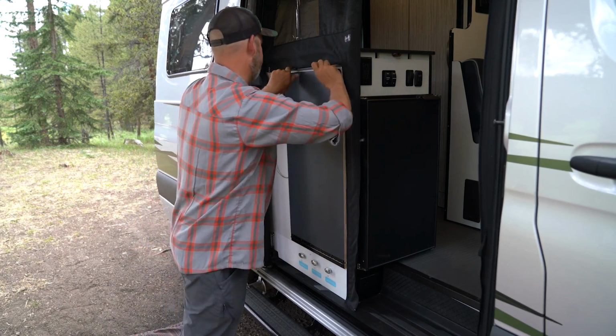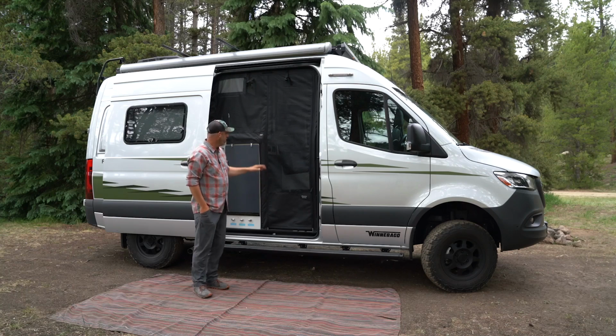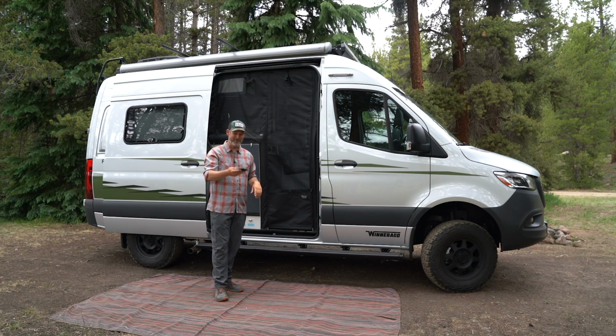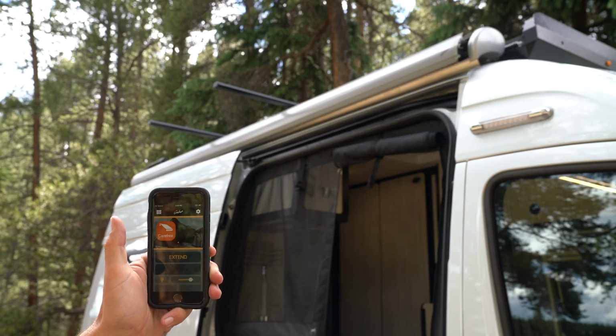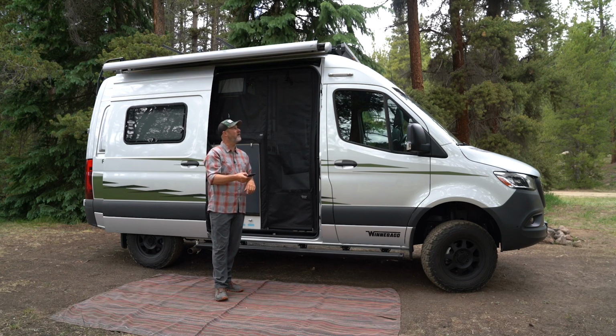One other feature that we have is the Carefree awning like before, and you can deploy it with the switch right here, or now you can do it on your smartphone. And so we just pull up the Carefree app and hit the extend button. Voila. Out comes our awning.